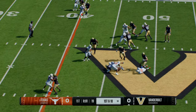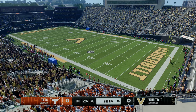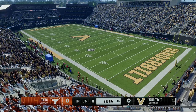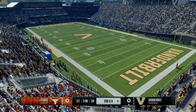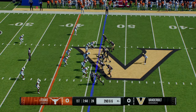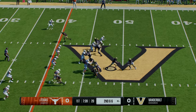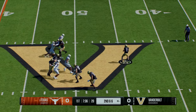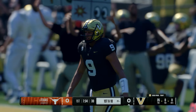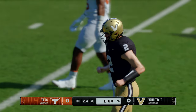The shotgun running play call. Second down after that run on the previous play. To throw, it's Pavia. Quick throw to the left. And it's complete downfield. And a big gain before he goes out of bounds. The offense keeps churning, gets a fresh set of downs.